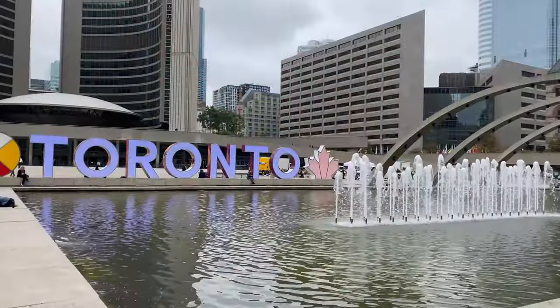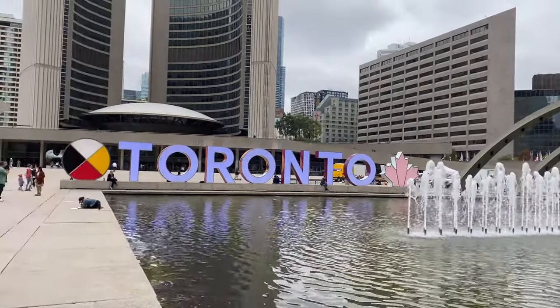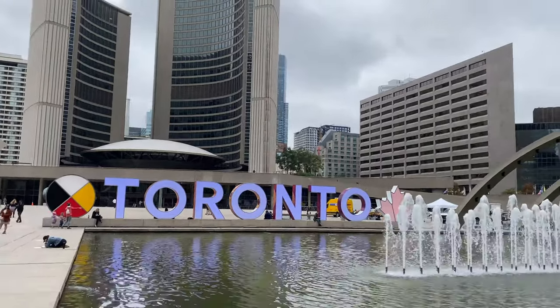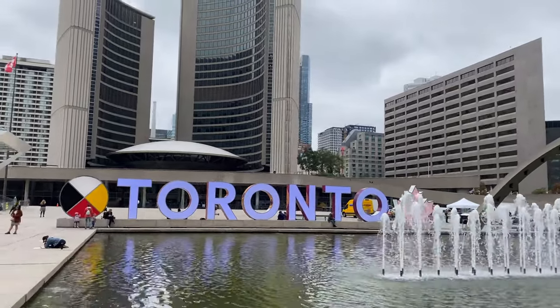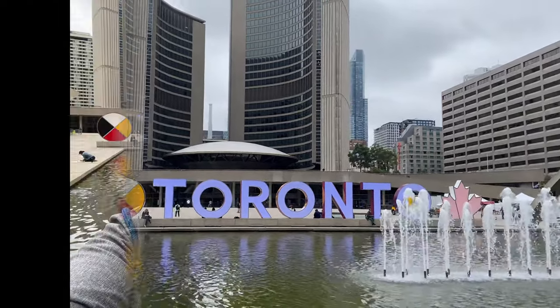Also, don't forget to stop by New City Hall and check out the Toronto sign and get your photo in front of it. The sign was put up for the 2015 Pan American Games and it had a facelift in 2016. But don't be that person that takes millions of photos. Yeah, we get it. Okay, stop.